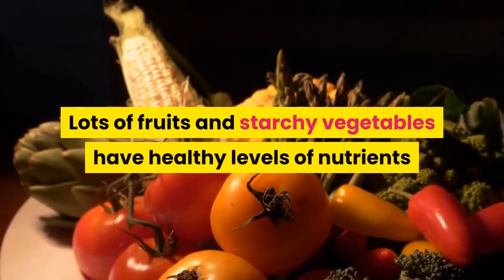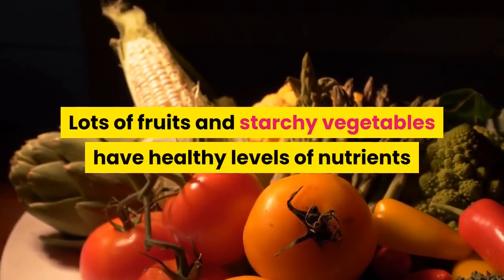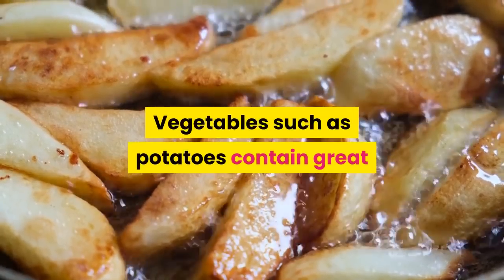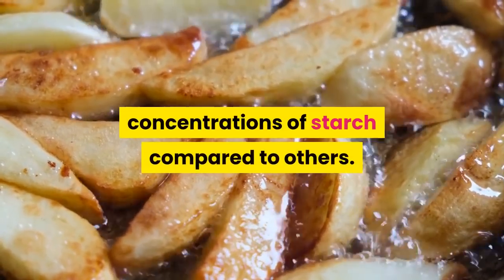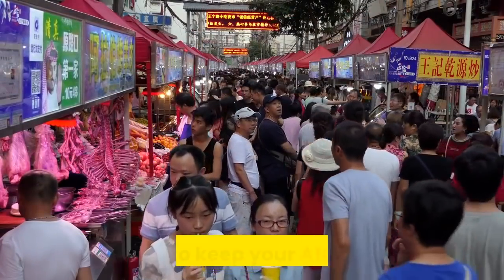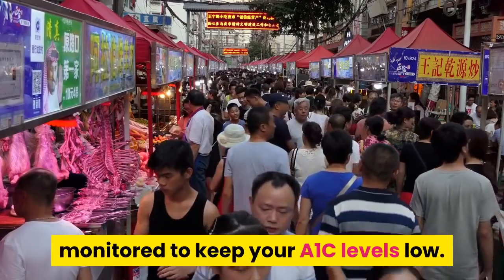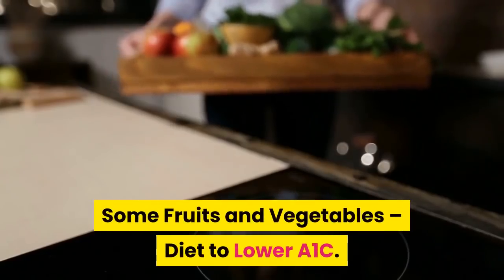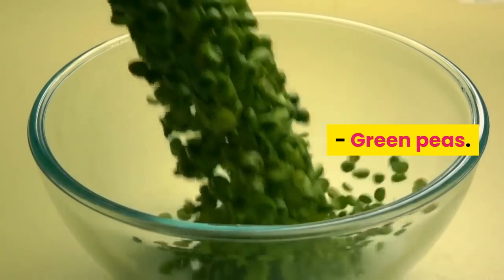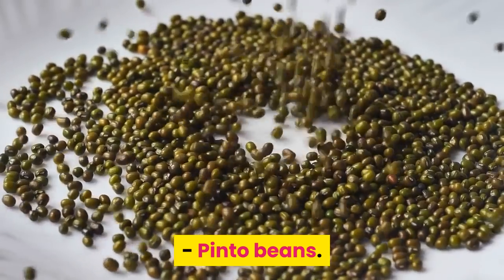Lots of fruits and starchy vegetables have healthy levels of nutrients and fiber in the skins. Vegetables such as potatoes contain great concentrations of starch compared to others. Consumption of such foods has to be monitored to keep your A1C levels low. Some fruits and vegetables, diet to lower A1C. Green peas. Corn. Pinto beans.